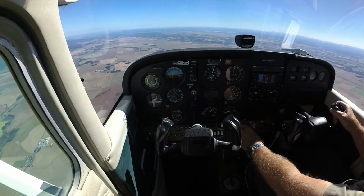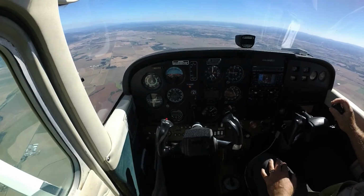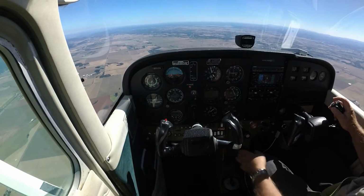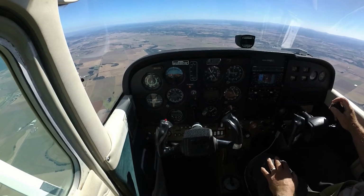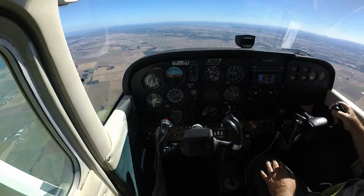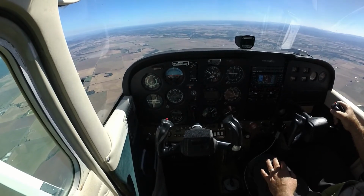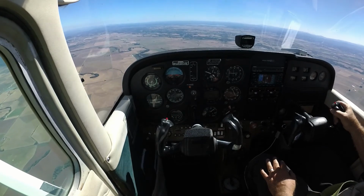35 Quebec, contact tower 118.9. We're going to tower 118.9, 35 Quebec. Eugene Tower, Skyhawk 35 Quebec, expecting right downwind, 34 right, closed traffic. Eugene Tower, roger, continue right downwind, runway 34 right.